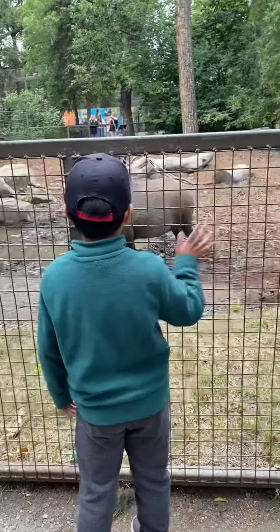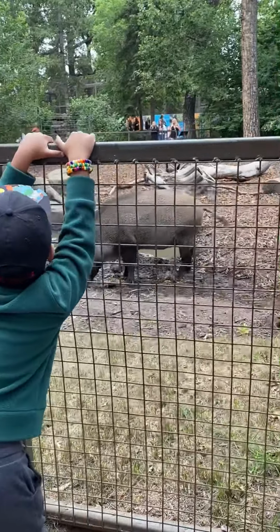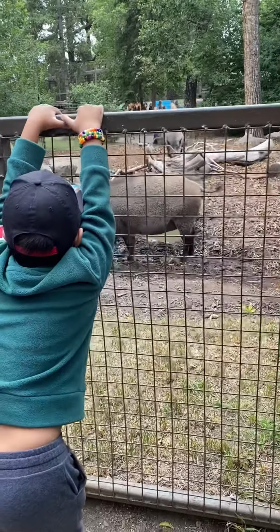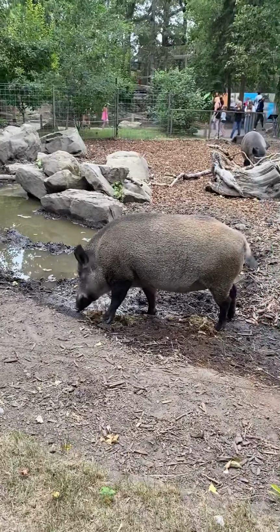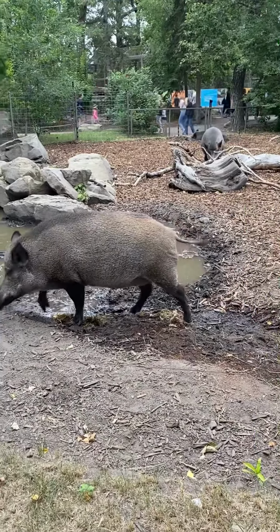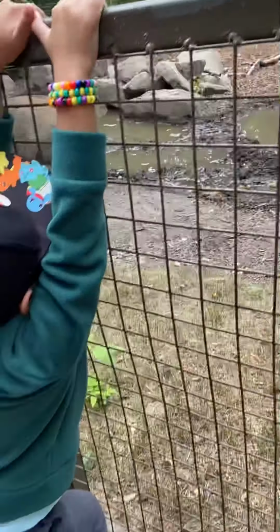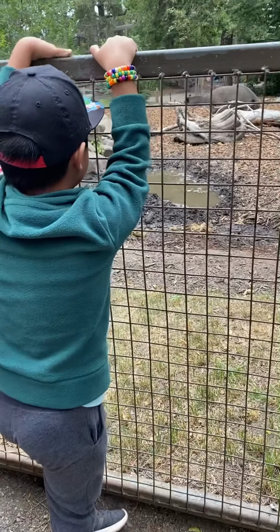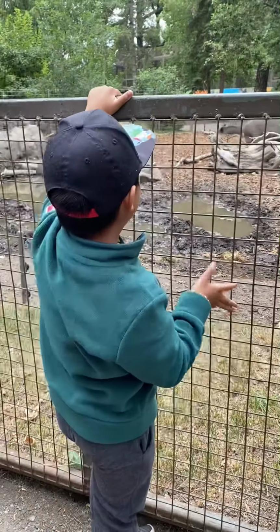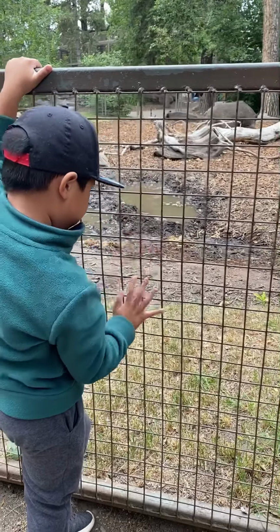That's a pig, Eli. Eli, it's a pig. Oh, there's a family of pigs. That's a pig, Eli. Oh, that's another one over the tree. Yeah. Okay. Who's that crying? How many pigs in there? How many, Eli?